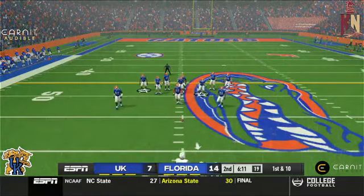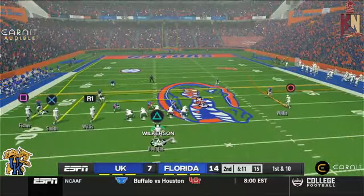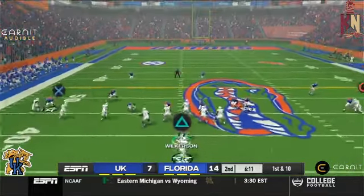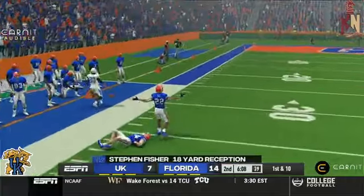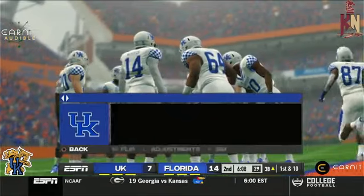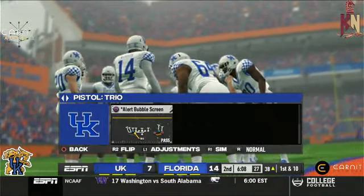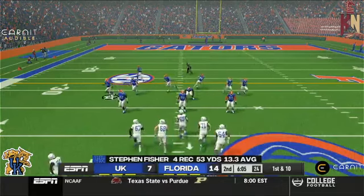Offense comes back out looking to improve from their last effort. The last possession didn't go in the favor for this offense. I'd expect to see them come out and be a little bit more conservative with some safe play calling in order to avoid another bad result. 1st down, from the 38-yard line. 1st down.